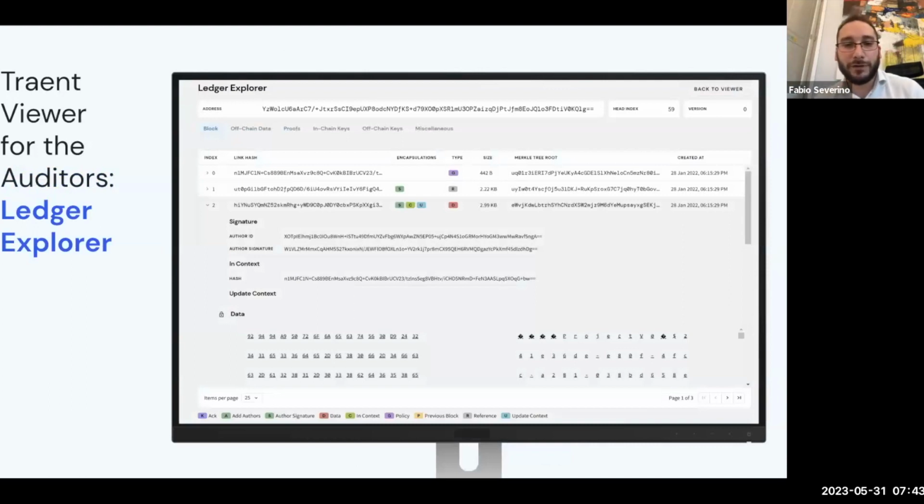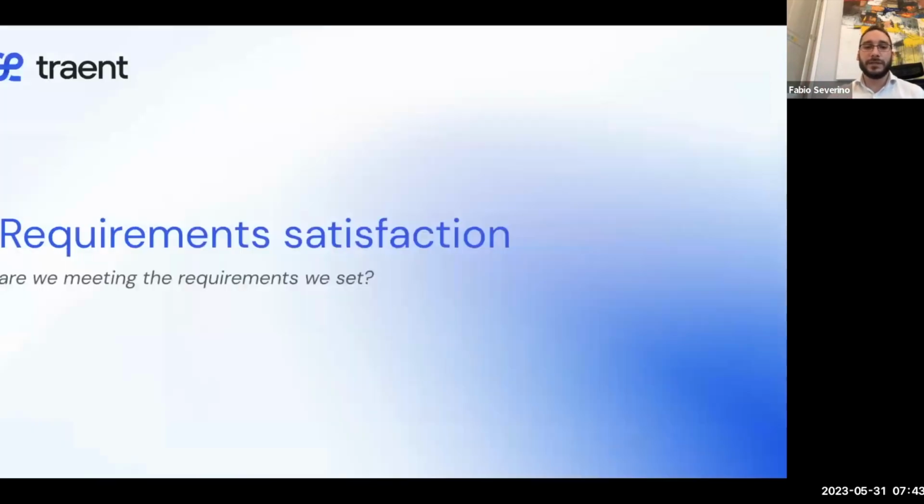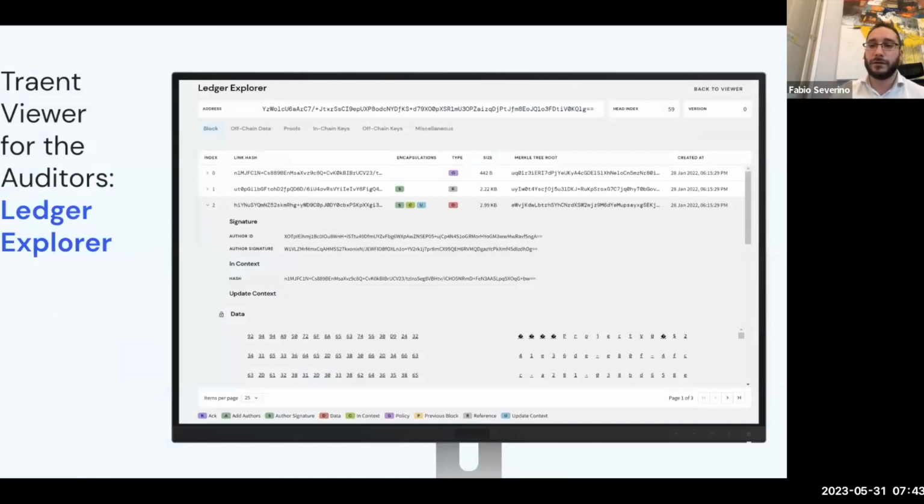For the tech people or for the paranoid, they can access all the data in the ledger. But the interesting thing is they are doing it in their browser in real time using a web application that is built with WebAssembly. So they are not really accessing another server. They have the data, they access the data, they show the data and verify the data in their browser, and then they connect to the public blockchain to verify the proofs. And if everything is okay, the data is shown by the UI.